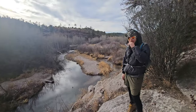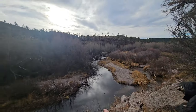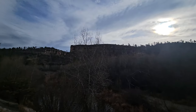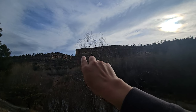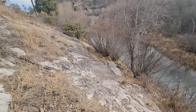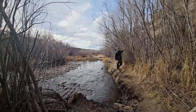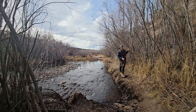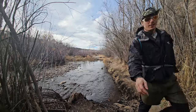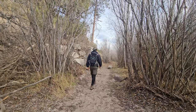Okay, this is the end of the trail for us today. You can see the West Fork River down below us. The sun is setting within an hour or so here. You can see up to the cliff dwellings as well. They were just around that tip right there. We are gonna make our way back down this sketchy cliff here and then head back to the car and the campsite. What a turn.